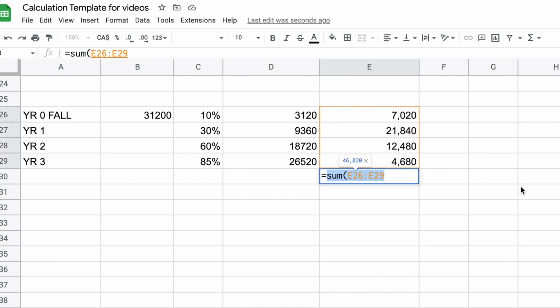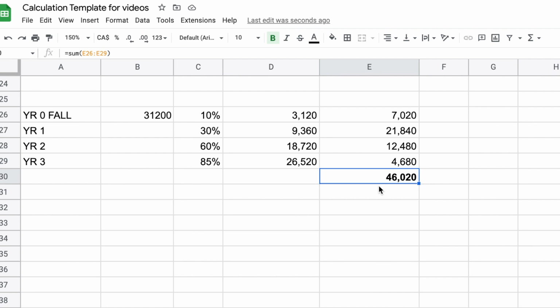And now let's sum up all of these numbers. And here we have it. If you're more conservative, if you want to be more on the safe side, then save up $46,000 before you come to Canada and then earn the rest to cover your living costs from working as a student.